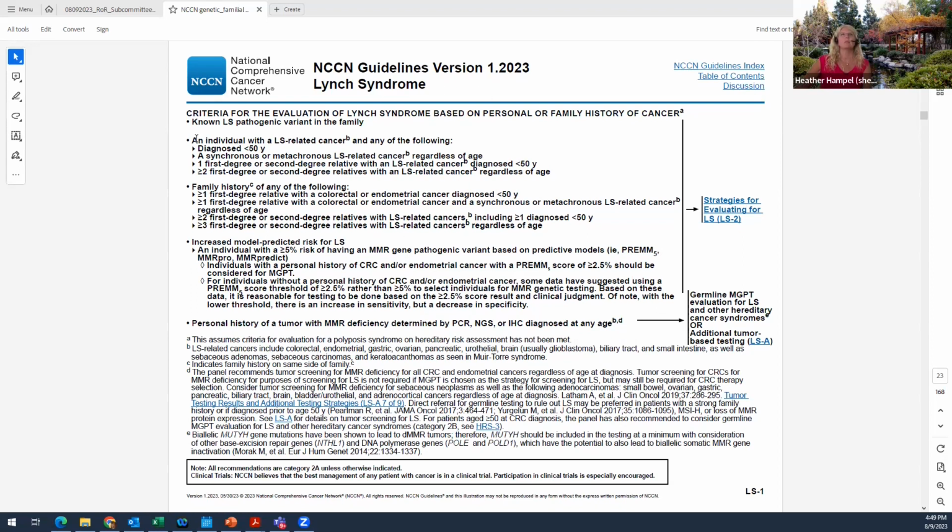And the really important change is that this right here used to be for an individual with colorectal or endometrial cancer and any of the following, which was great, but there are a lot of Lynch syndrome associated cancers that were just being left out because of that. So now it reads an individual with a Lynch syndrome associated cancer in any of the following.